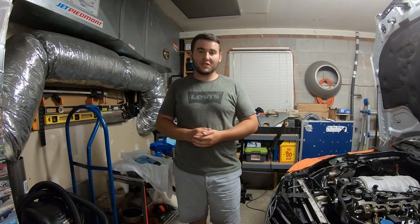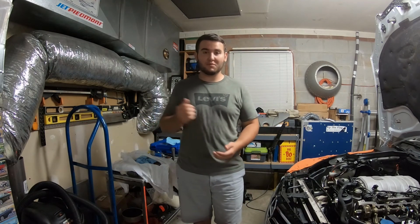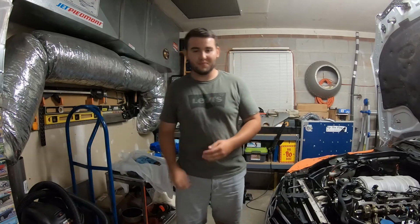Okay guys, we're all finished up with the AC on the second gen. It's ice cold now. I would have liked to have the gauge set with the high and low side pressure readings, but with the can you get from AutoZone or Advanced Auto, that did great and it did its job. Now we're going to be switching up some gears here, so let's get to it.